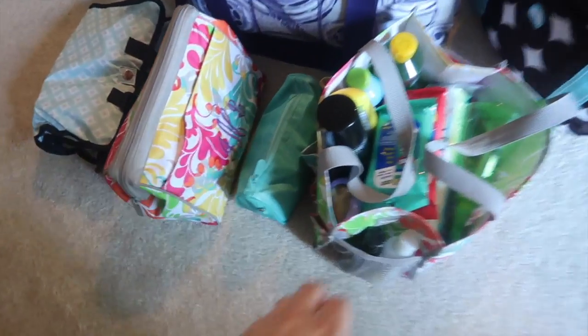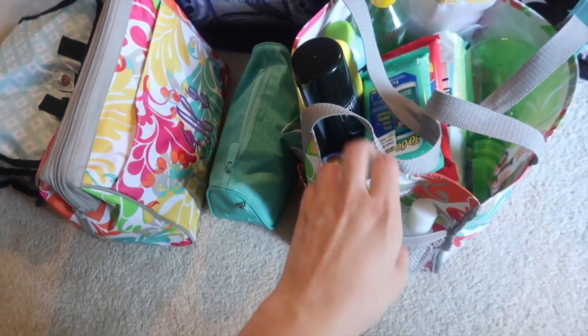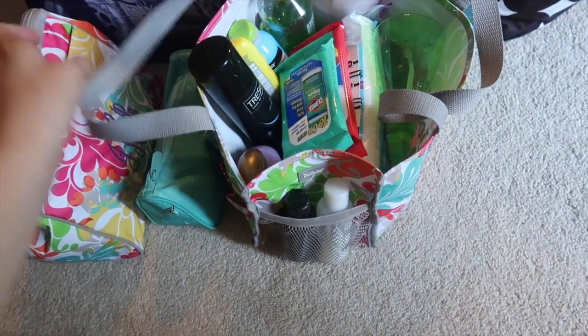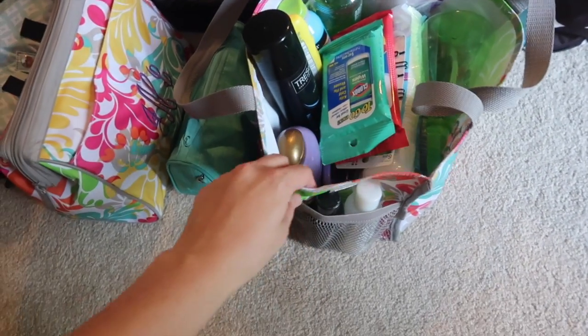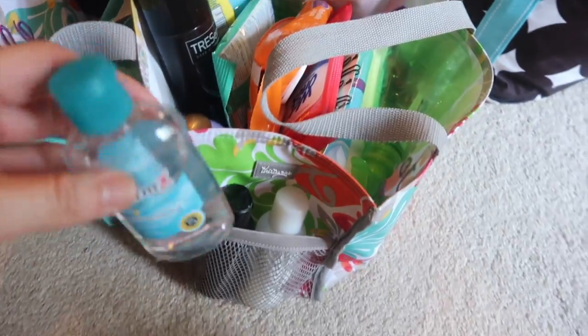As you can see, I was able to fit everything in these bags here. I kind of wish this zipped or was a little bit bigger, but I normally just put toiletry type things in there and set it up front with me so it doesn't get knocked over in the back of the van. We always bring flushable wipes, and I have an extra little thing of hand sanitizer.